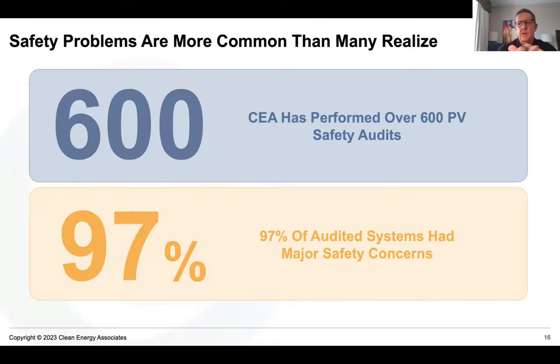Can you go back, Uncle, on this? When we look at this slide, I'm an EPC, and this really concerns me. This means that 582 out of these 600 sites had a single or multiple major safety issues. As a builder, as somebody who has put in 2 gigawatts, this is a frightening thing. One, for your buildings. Two, for the industry, because we've got to get that 97% down a lot less than that. I was amazed at this. So if you're seeing this number right now, these events are happening on your roofs right now. More than likely you're part of that 97%.